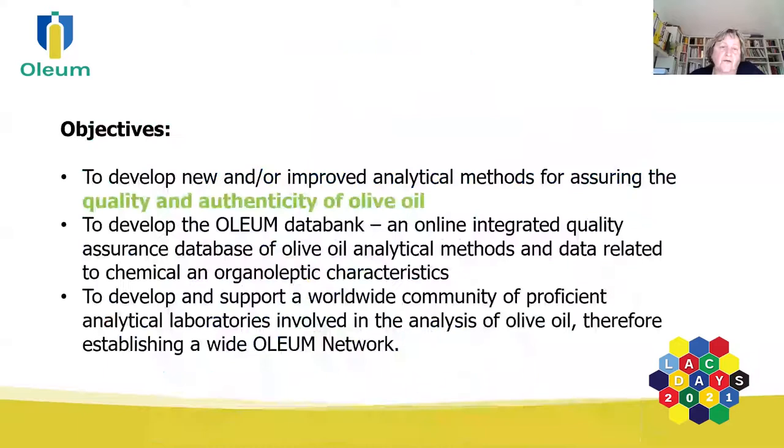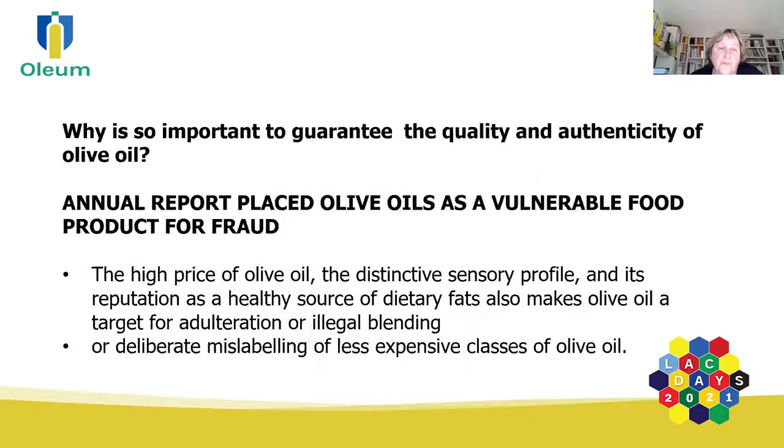The objectives of the project are to develop new and or improved analytical methods for assuring the quality and authenticity of olive oil, to develop the OLEUM data bank, and to develop and support a worldwide community of proficient analytical laboratories involved in the analysis of olive oil, therefore establishing a wide OLEUM network. But why is it so important to guarantee the quality and authenticity of olive oil? We have a lot of olive oil products. The annual report placed olive oils as vulnerable products for fraud. The high price of olive oil, the distinctive sensory profile, and its reputation as a healthy source of dietary fats also make olive oils a target for adulteration or illegal blending, or deliberate mislabeling of less expensive classes of olive oils.